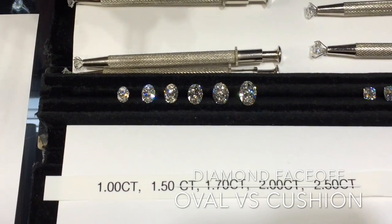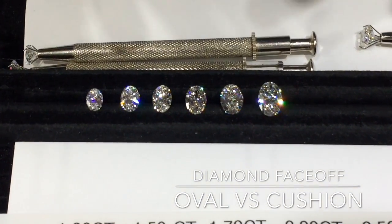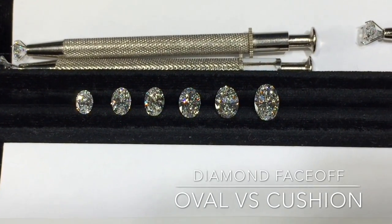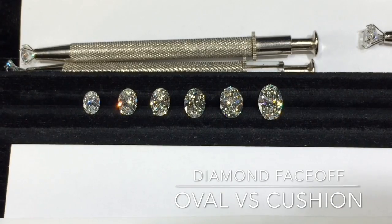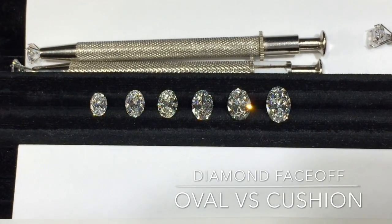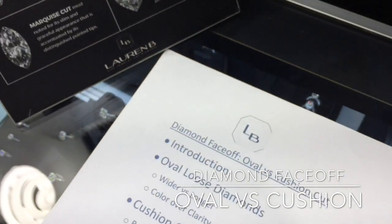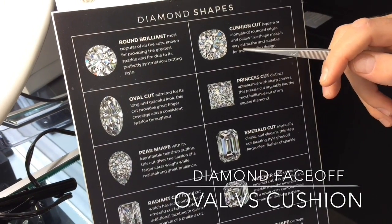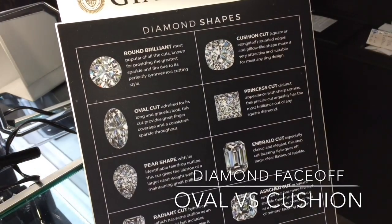Really, these diamonds don't have too many similarities in terms of their overall appearance, but they do both have rounded edges that give them a nice, delicate look. Also, they really work well with a lot of our custom designs. So here we'll go to the chart and show you. That's an example of an oval, and that's a cushion. Obviously, cushion comes in some different shapes.